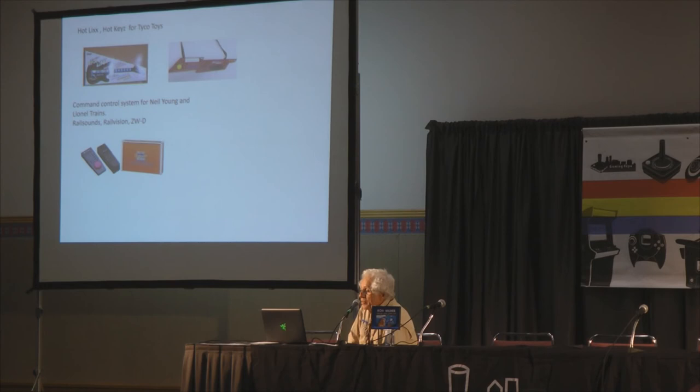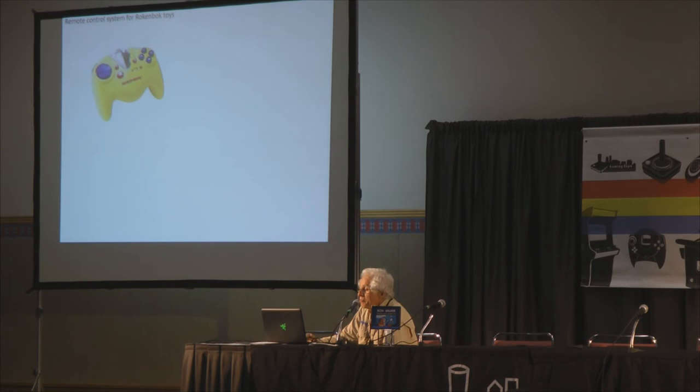Then I spent a number of years actually working out the command control system for Lionel Trains. Neil Young was our client, and it was really fun working with him over the years, and figuring out how to control electric trains. Recently, we did a remote control system for Rokenbach toys, which are little construction things. We wanted to make it look like a video game controller, but it was actually driving construction vehicles. This is my son Ben's industrial design. That was a good project.